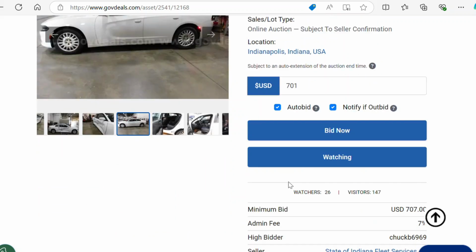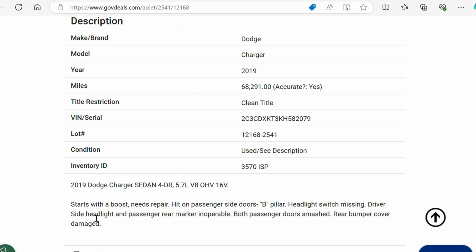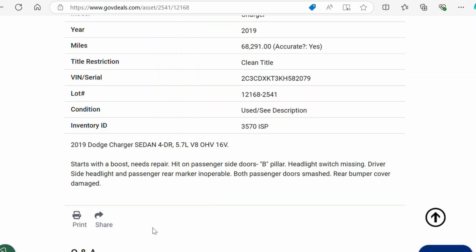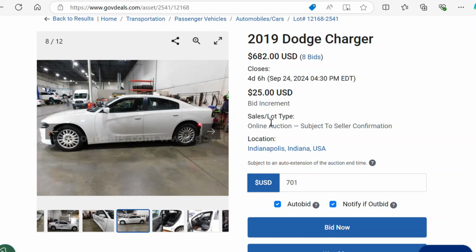So this only had 68,000 miles on it. It says it starts with a boost, needs repair, hit on passenger side B pillar. Headlight switch is missing. Driver's side headlight and passenger rear marker lights are inoperable. Both passenger doors are smashed. Rear bumper cover is damaged. So there's some work to do there. But I imagine this will go for about $3,000, I'm gonna guess, because Chargers always go for some good money.